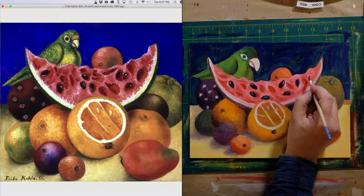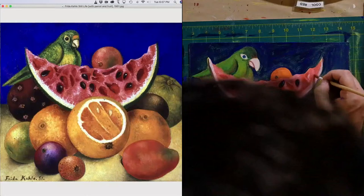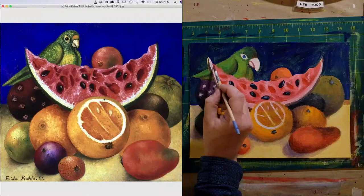I just think it's interesting how the way this watermelon looks right now, people are like, oh, that looks like a very odd-looking watermelon. Well, this is probably the way watermelon looked to her and to a lot of people around the world up until very recently.